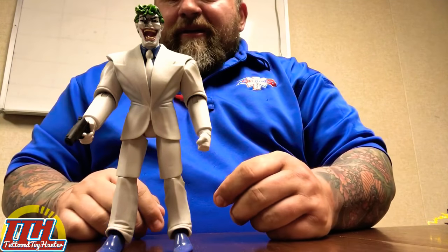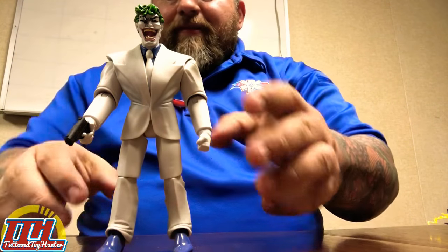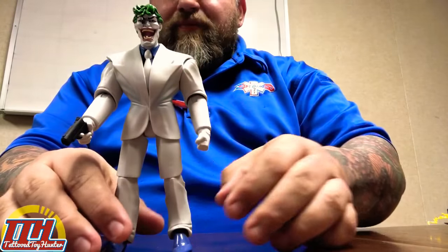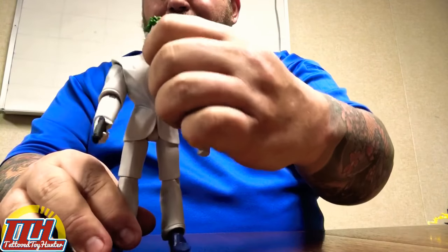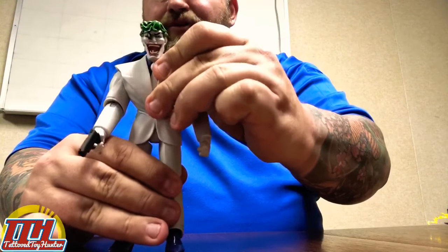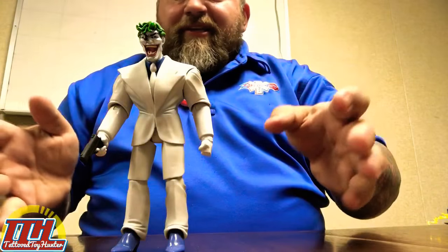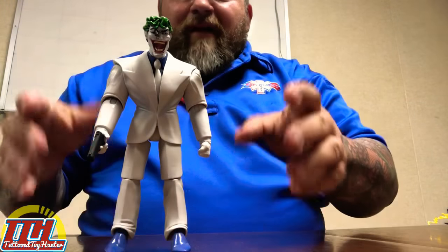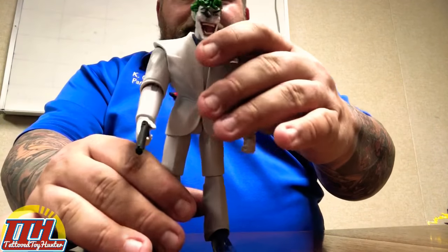I love the detail on it. I know it's just mostly flat white, but you can see all the wrinkles in the suit. You can see the tie looks really good. The undershirt is a soft material, so it doesn't really hamper his ability to move and articulate. Other than that, he's got the exact same articulation as the rest. So he is going to be my favorite figure of this wave. So we got the Joker.